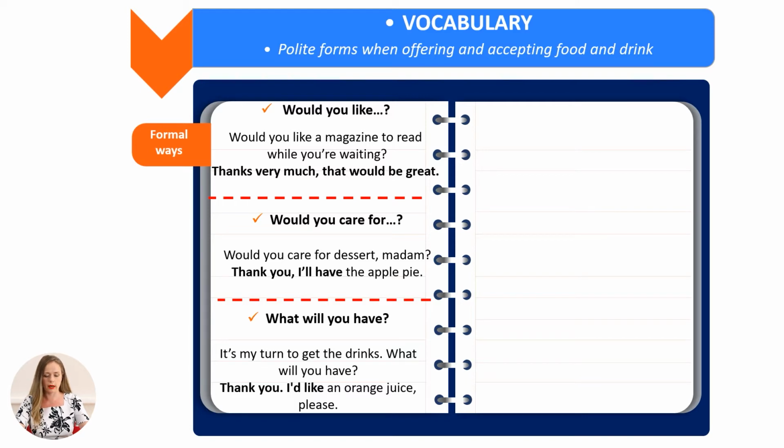What will you have? It is used when asking someone what they would like, especially in a restaurant, bar, or cafe. It's my turn to get the drinks. What will you have? Thank you. I'd like an orange juice, please.